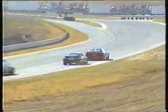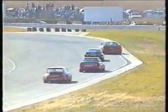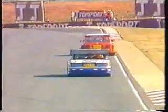Hy is nou reeds in die 5de posisie. Die volgende man in sy visier is Johan Coetzee in die Gearmax Skyline. Johan Coetzee reeds deur National Panasonic. Sarel van der Merwe gaan nou deur National Panasonic. Hier is die voorloper, dis Willie Hepburn, Willie Hepburn in die V8 Opel Rekord, en 'n baie goeie vertoning deur Ben Morgenrood.